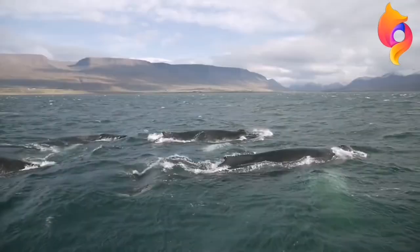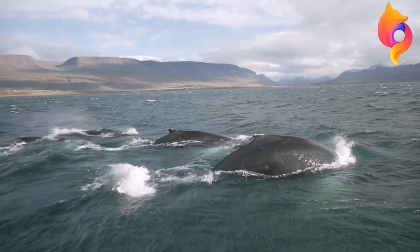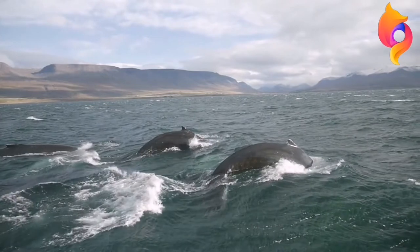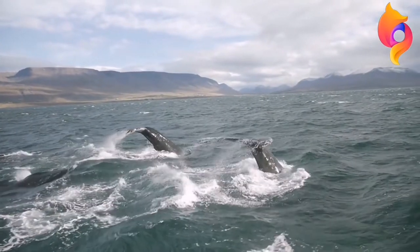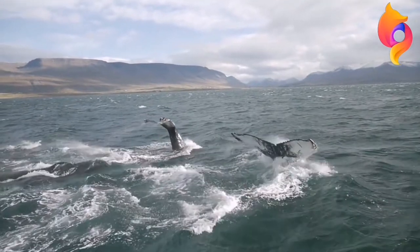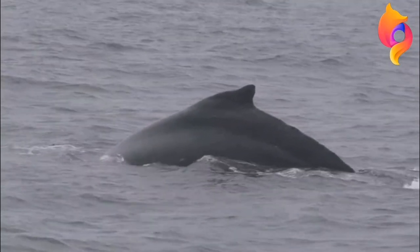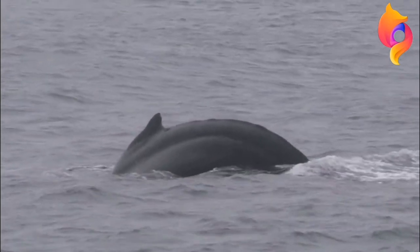Whales live in oceans and seas all over the world. Some species can be found in rivers. Large species often migrate, or travel from one place to another, at certain times of the year. Some types travel thousands of miles.